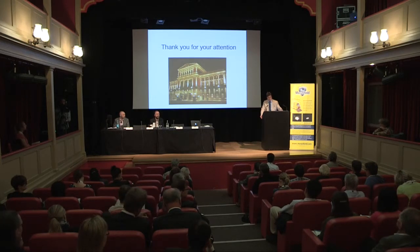But I think what is interesting is that this tendency is not only found in visual acuity, but it's also found in a more objective measurement like microperimetry.